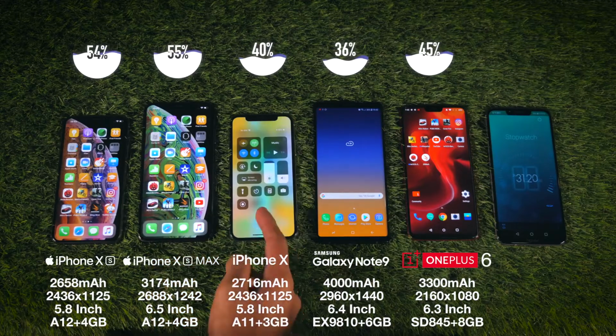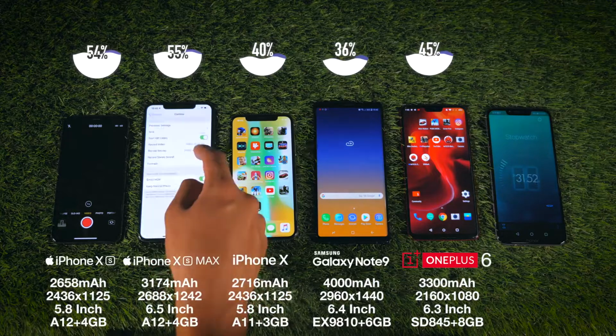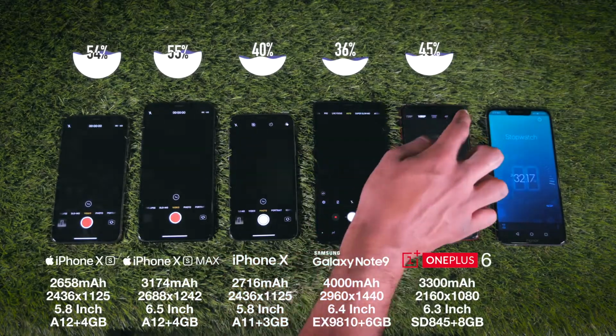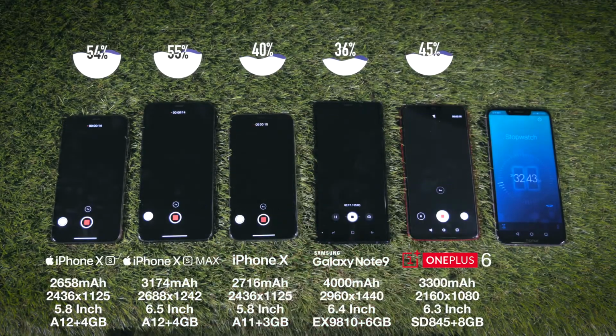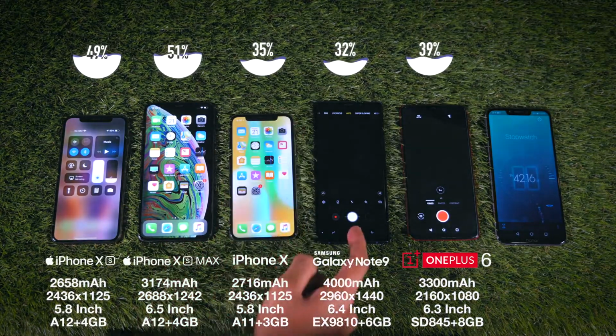And this is why you'll find that a lot of phones that come with AMOLED or OLED displays often have a dark mode built into them, where the menus are black, or you might have wallpapers where a significant part of the image is black, as you now do with the XS and the XS Max.